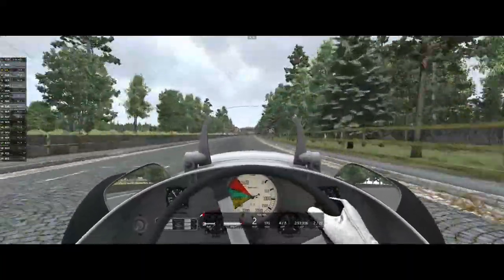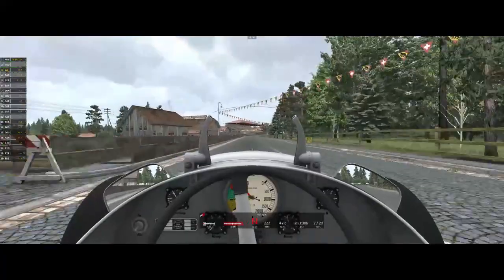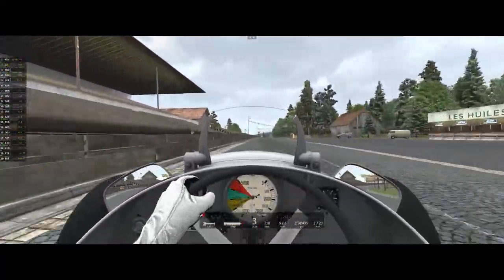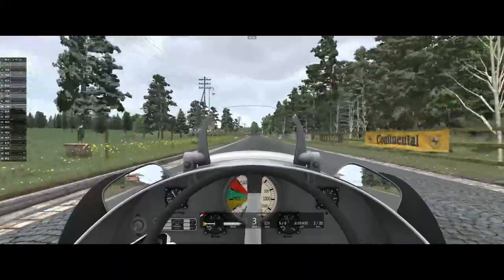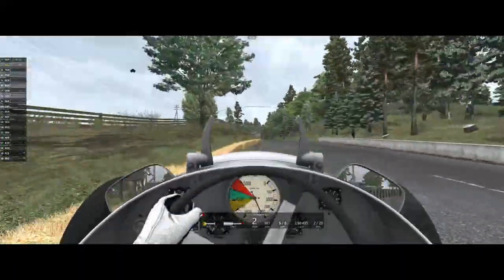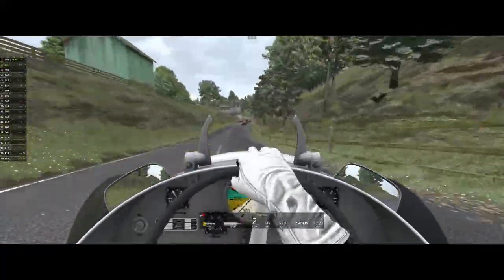Let's see what we do here. Do we pit or do we not pit? Let's see. I don't think we do just because we still have a little bit left, so I'm gonna go until the yellow. Get down here, since we're gonna slap the wall. I think I could have probably made it if I didn't lock a brake.